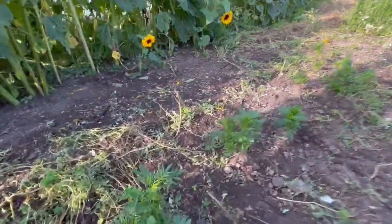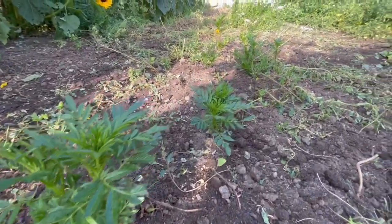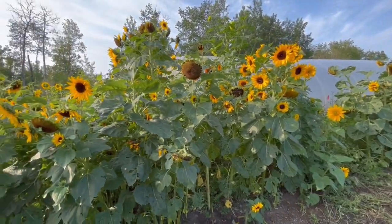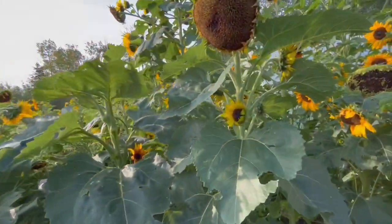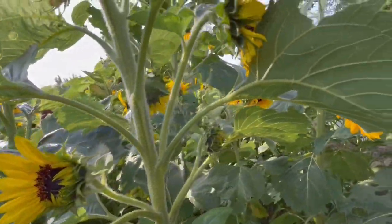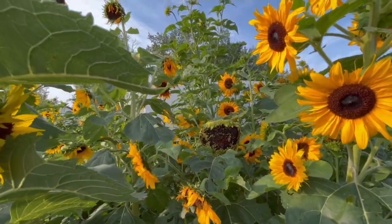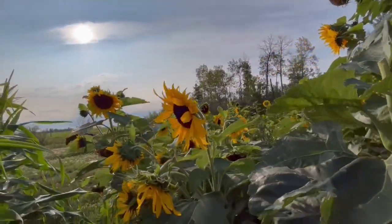I had planted some marigolds of my auntie's as a memorial for her, but the grasshoppers took them out, but they're starting to make a comeback. Most of these sunflowers are kind of volunteer, and I just let them grow from the previous year, and I'm letting them go into seed and then harvesting the seeds.